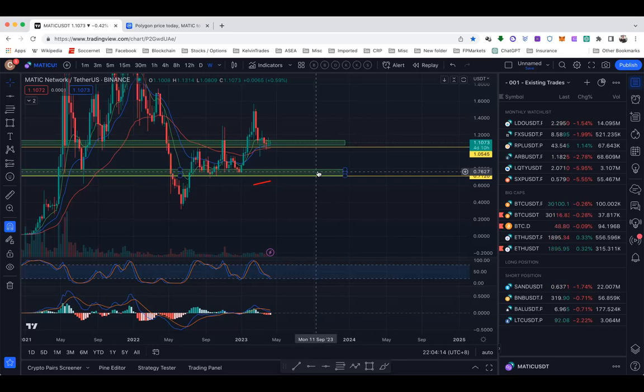You know what I'm saying? Let's say, for example, you buy $100 worth of MATIC here. If it goes down, you get stopped out here. You lose $10. You still have $90 in hand. Then you wait for the price to go back down to this level. Then you use that $90 to buy MATIC at 80 cents.